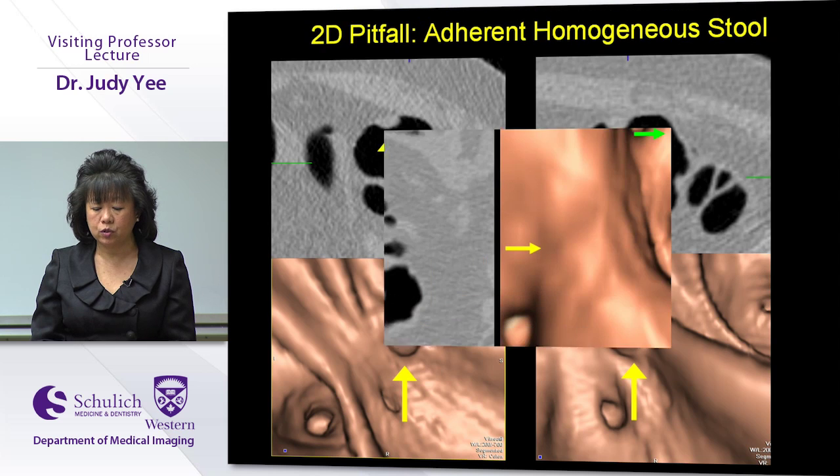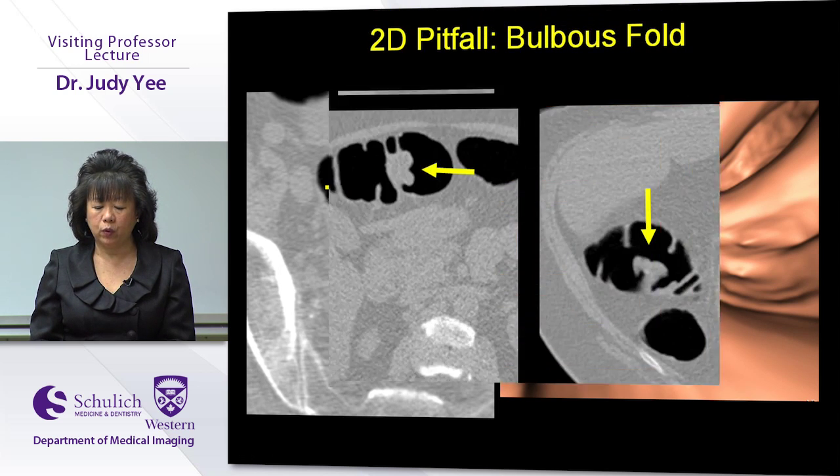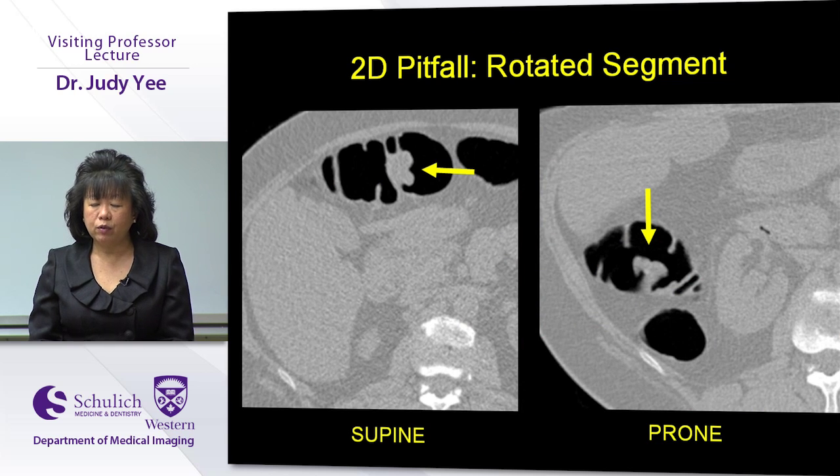It's just adherent stool. Bulbous folds on the 2D certainly look like one of these could be a pedunculated polyp. It's just not very well distended. This is often in the sigmoid, and when you check the 3D view, all that you see are these thickened folds.